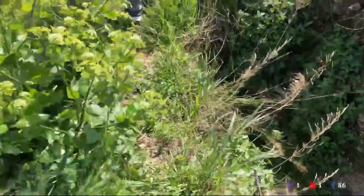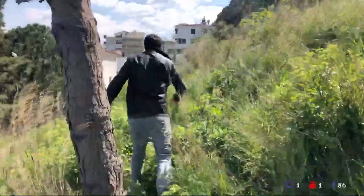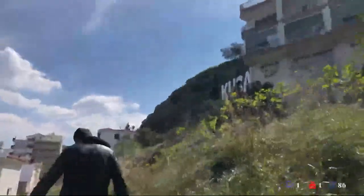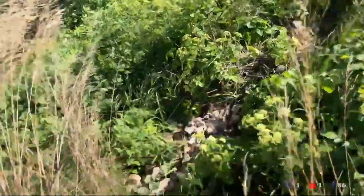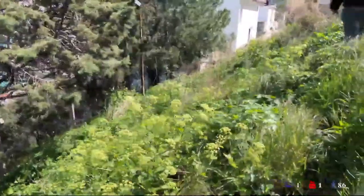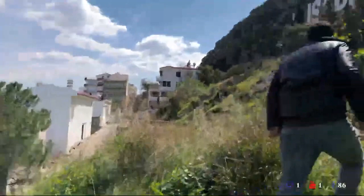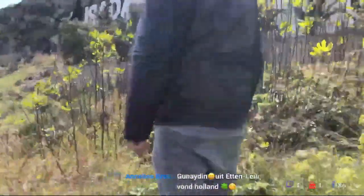Oh, don't fall down, please. Oh, we are almost at the Kuşadası Sign. Where? Oh yeah. Oh wait, it's a little bit edgy for me here. I have to slow down. Just a minute. Okay, I made it. Almost there. The view will be beautiful.